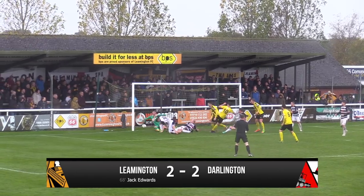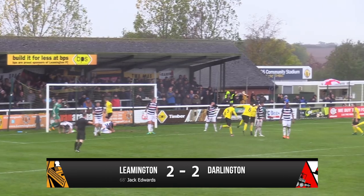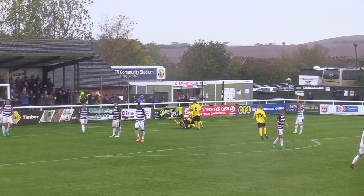And the ball's just come from a corner. It's gone into the 6-yard box. The Darlington defence hasn't dealt with it. And it just sat there for Jack Edwards just to poke it on inside the 6-yard box.